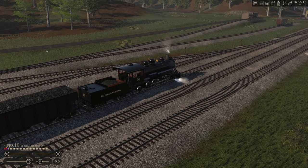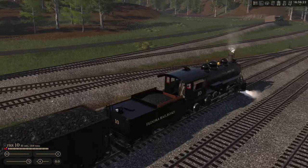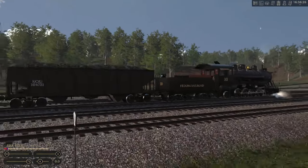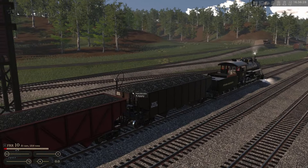Oh, you're banning diesels, Corey? Yeah, we're definitely going to get some diesels on the Fedora Railroad, once we can afford them. All right, let's knock that off.